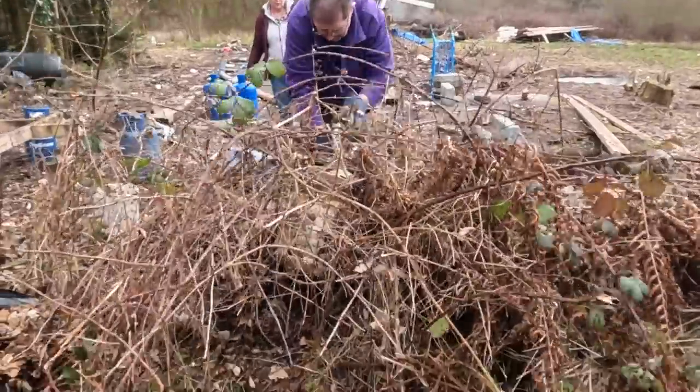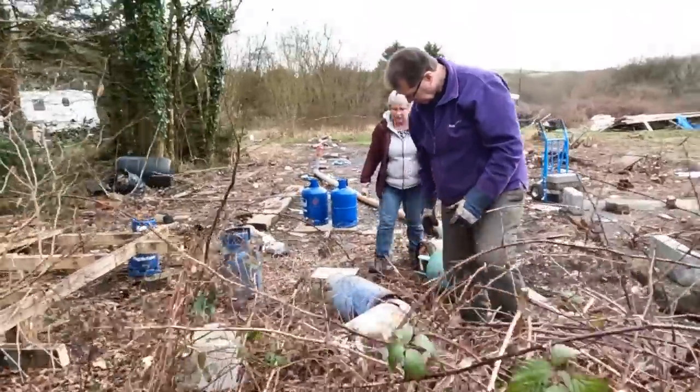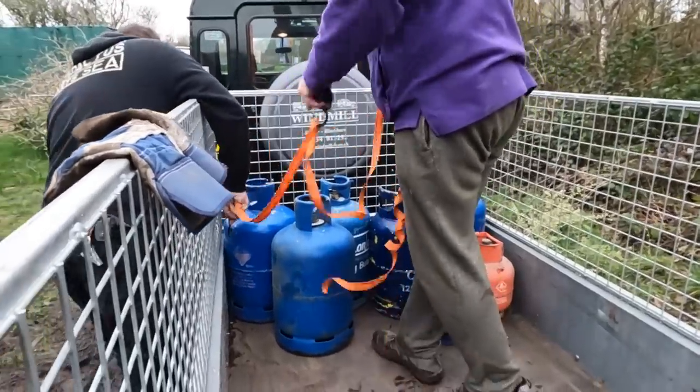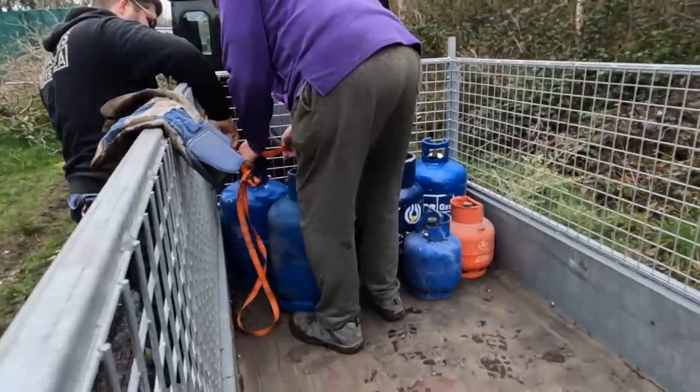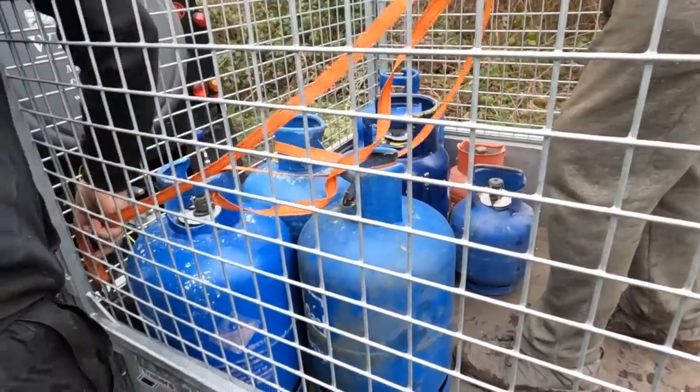This is where we found all the gas bottles. Buried in here. So there's 5 bottles and 2 minis, so that saved us 150-ish. We're just strapping them in. I wasn't expecting that many, that's good.